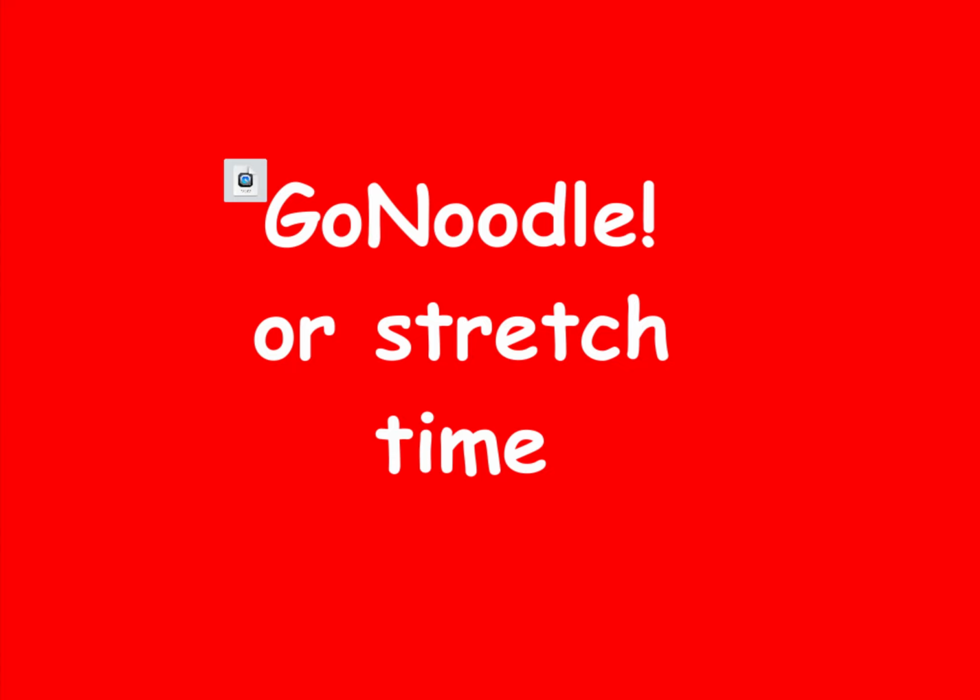Okay, so here you go, Claire. Claire wanted a Go Noodle, so you all get a Go Noodle. Get a haircut. I haven't had one of those in more than a year. I can't wait to get my haircut.